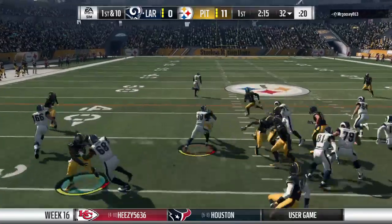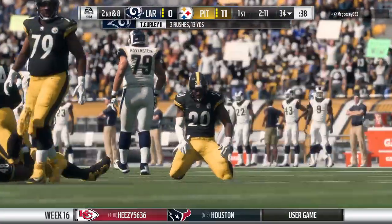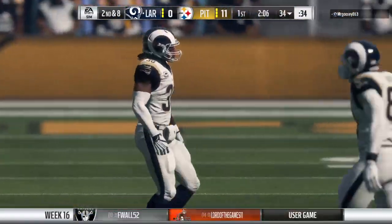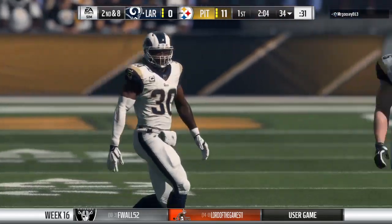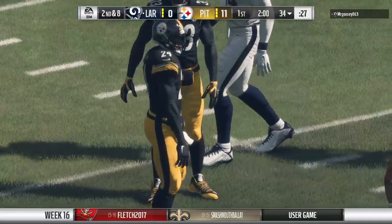On first down, it's Gurley, and he'll be limited to a short gain up to about the 34-yard line. Give him a couple on the carry there, 2nd and 8. Well, he's looking for some running room, and there wasn't a whole lot of it there on that play. I think he was lucky to get a couple of yards out of it because those defenders, they were rallying to the football pretty quickly.